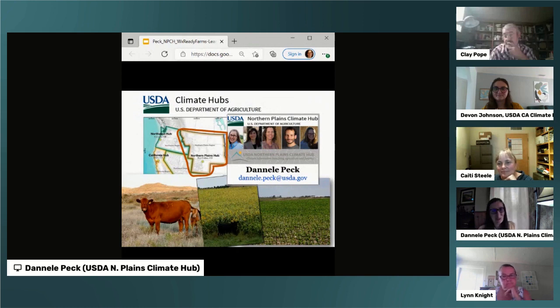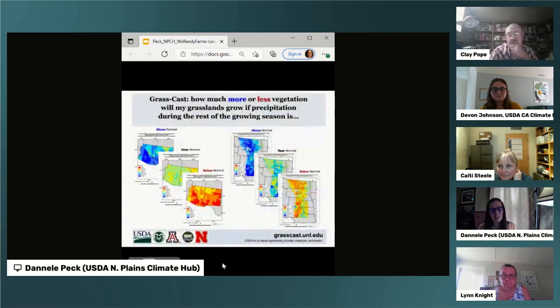Welcome from the Northern Plains Climate Hub, circled here, a 6-state region spanning from Colorado up to Montana, and then North Dakota, South Dakota, and Nebraska. And you can see from the pictures at the bottom here that our region spans a pretty diverse set of agricultural systems, from traditional cow-calf operations in the rangelands of the West, to the classic corn-soy systems on our eastern edge, and then this really fun region in the middle where they can do combinations of both of these things, so integrated crop and livestock systems.